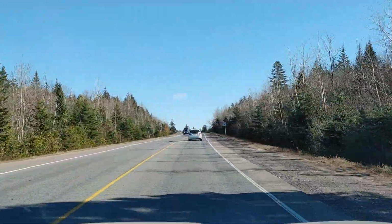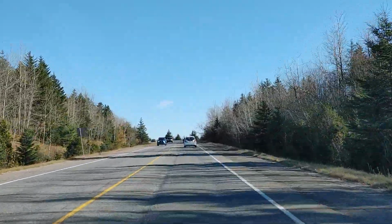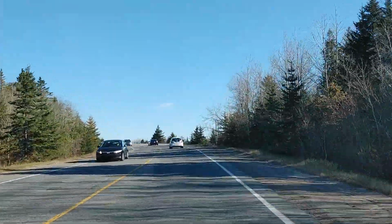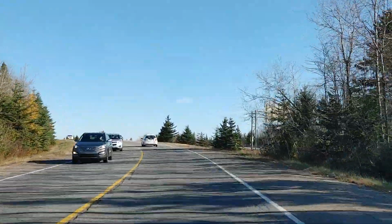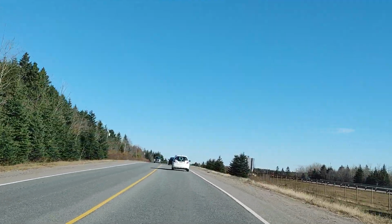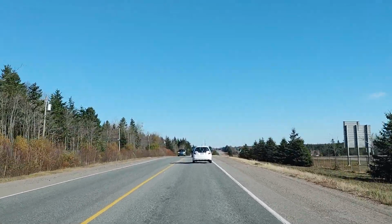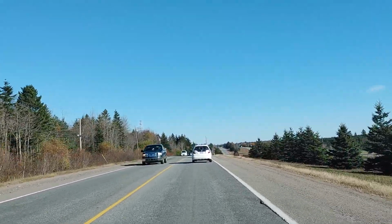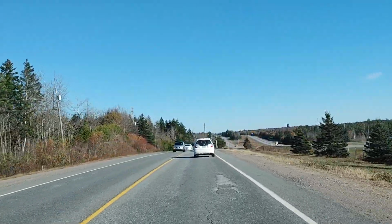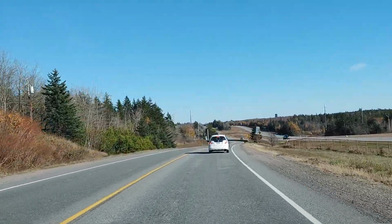The road system here is just fabulous, and because the population is a bit smaller in this area, we rarely come across traffic, like Les said, unless there's construction going on. It's a refreshing change for us, just because we came from the Lower Mainland, where our commutes were ridiculous, anywhere from an hour to 2 hours to get home. So we love the fact that we can just drive anywhere we want within 15 minutes.